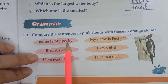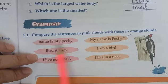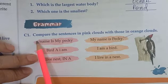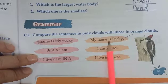My name is Pecky. Then in the orange box, my name is Pecky. So this sentence looks very confusing, so it is wrong. It is not a sentence. This is a correct sentence. It is a meaningful sentence.